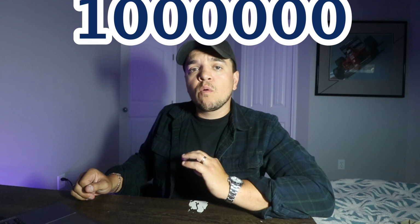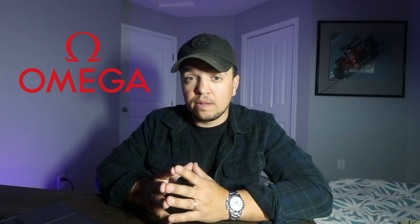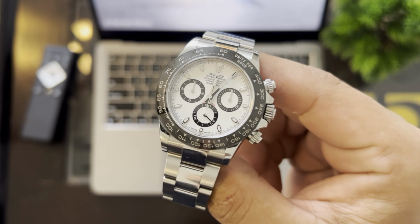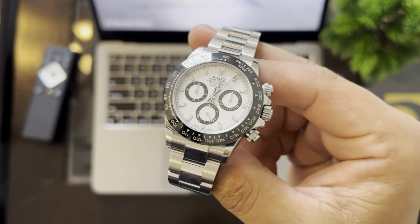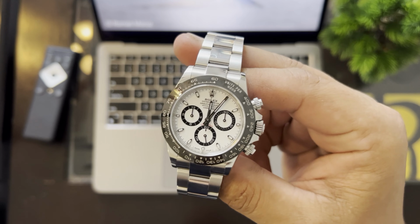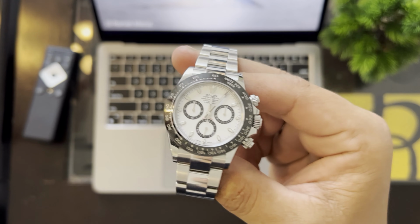And that is the fact that Rolex produces 1 million watches per year, roughly. To put those numbers into perspective, you have to understand that Rolex's biggest competitor, Omega, produces only about half of that, about 500 to 600,000 pieces. Tag Heuer produces about 700,000 pieces. You have Breitling with 200,000, and you have Patek with 70,000 pieces. So to say that Rolex is killing it is an understatement.